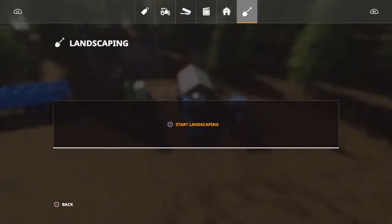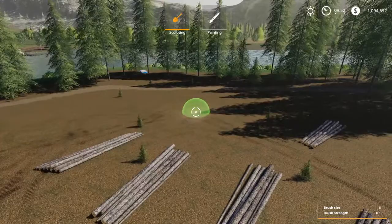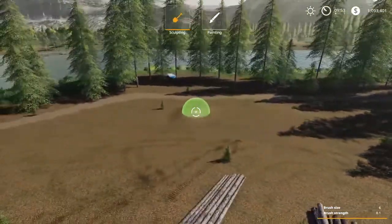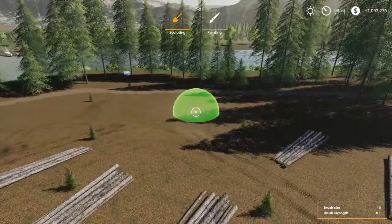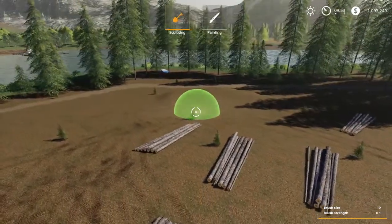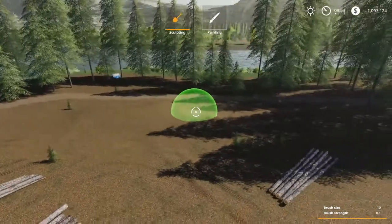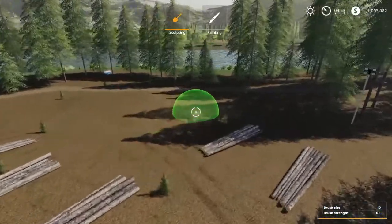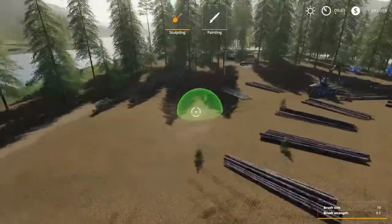So what I want to do, I want to go into the landscaping mode, and right back here we're just gonna make all this ground the same level, just like that, and we'll smooth it out. I'm pretty sure these trees do not go away no matter what we do there, but we'll do a little bit of smoothing, and we can always come back and do more later on as well. Just a little bit to get us started.